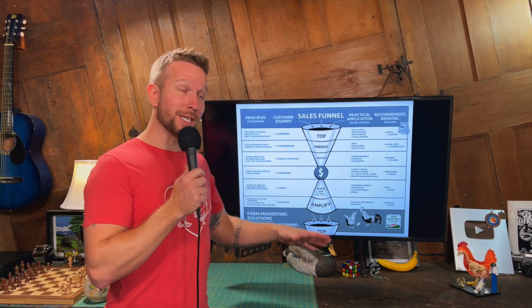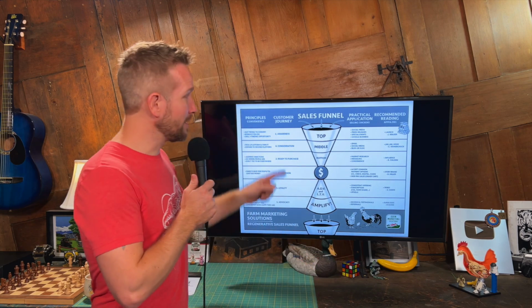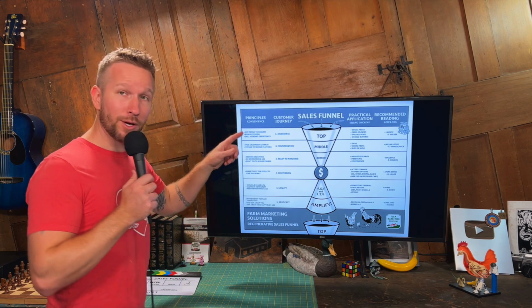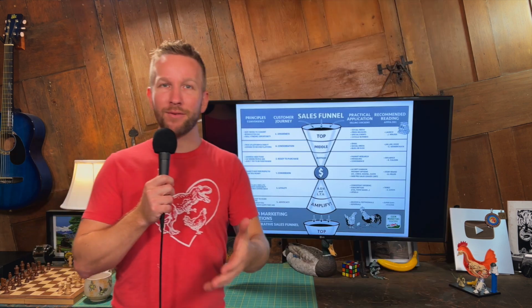So aside from those 6 steps, I have it broken up into 4 columns to give you more information. The first column that we're going to go over is the customer journey, where the customer is on their path to giving you money. That's where we want to be. Then we're going to go over the principles. What are the principles that you should have in mind to best serve the customer for where they are on their path to giving you more money?